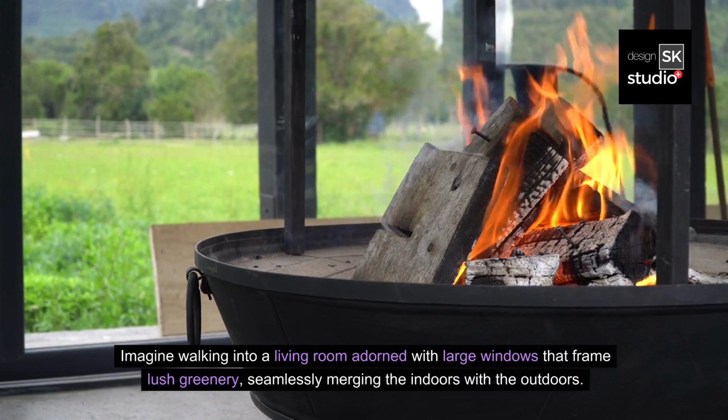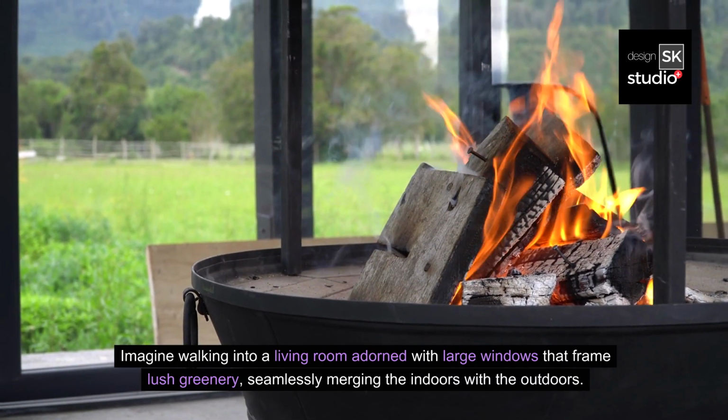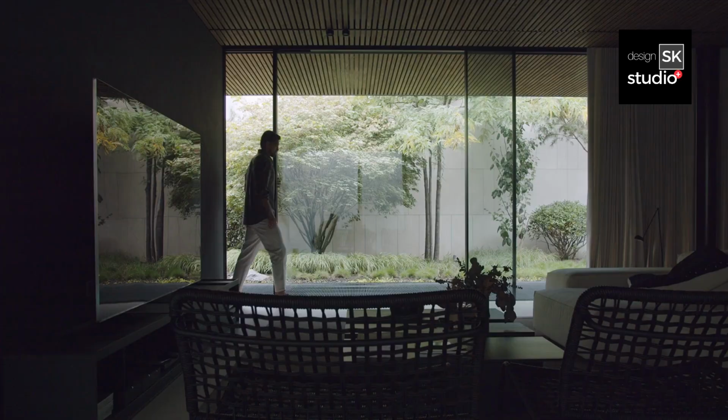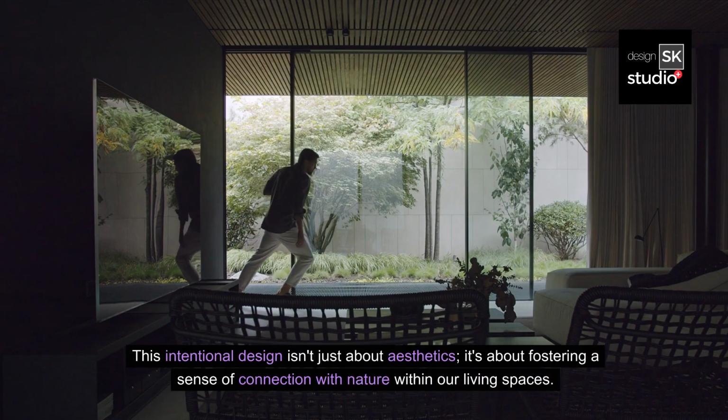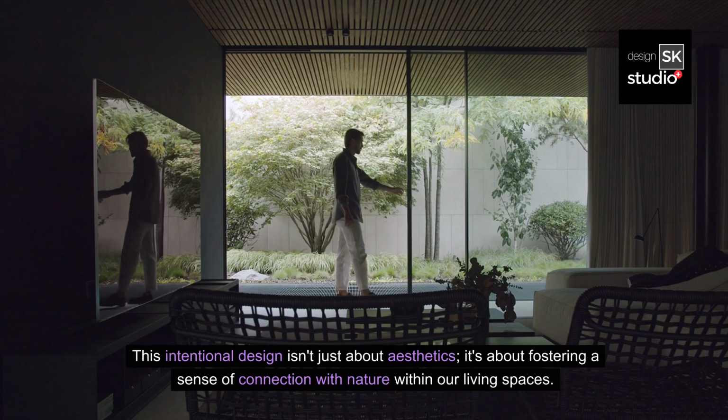Imagine walking into a living room adorned with large windows that frame lush greenery, seamlessly merging the indoors with the outdoors. This intentional design isn't just about aesthetics. It's about fostering a sense of connection with nature within our living spaces.